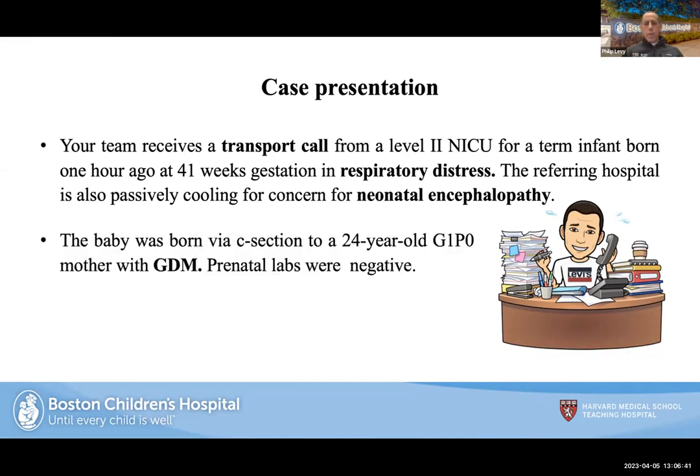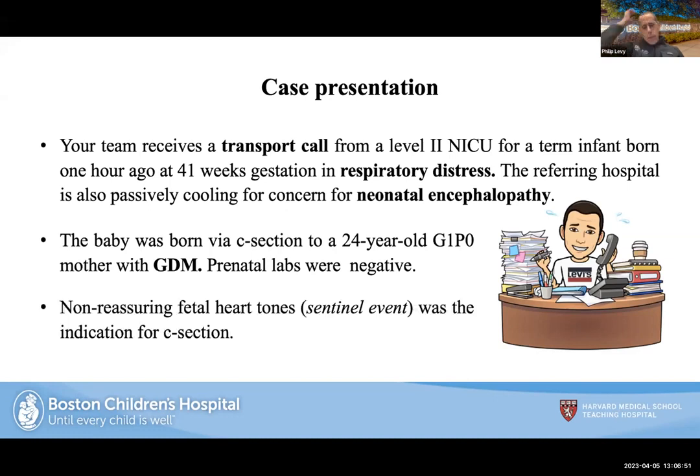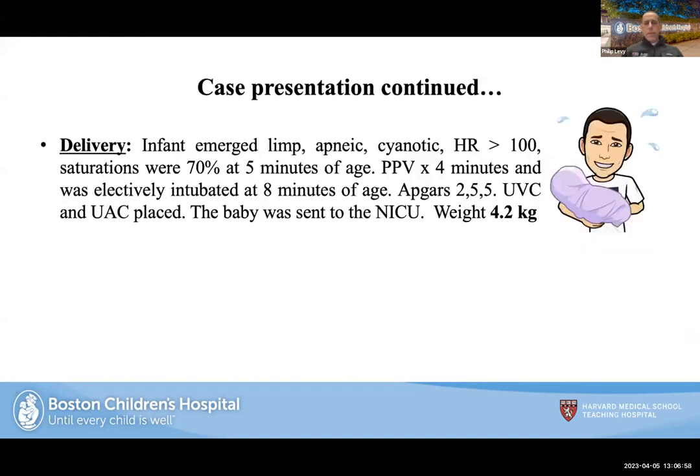The baby, they told me, was born by C-section. It's a 24-year-old gravida 1 mother. She had gestational diabetes, unremarkable prenatal labs, and there were non-reassuring fetal heart tones, which they said was a sentinel event, and that was the indication for C-section. As I started to ask questions, they told me that the baby emerged limp and apneic, was cyanotic, did have a good heart rate. Saturations were 70% at 5 minutes, was getting some PPV, stuff that I think everybody on this call is familiar with in a delivery room.